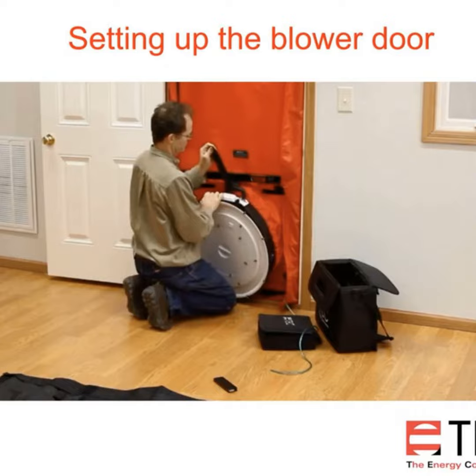If you have ashes in the fireplace and you don't close the damper, I've done that. Yeah, I have too, unfortunately. And it doesn't look good in a house with white furniture or white carpet. Right, it definitely pulls ashes down everywhere.